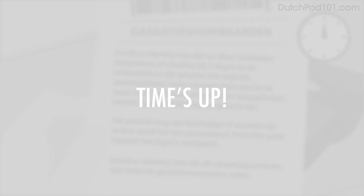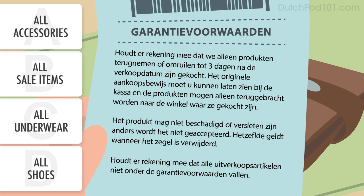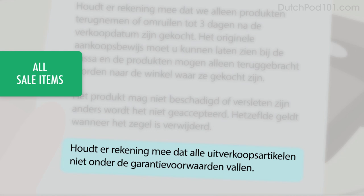What items are excluded from the return policy? The sentence means, please note that all sale items are excluded from this policy and are non-returnable. Houd er rekening mee dat alle uitverkoopsartikelen niet onder de garantievoorwaarden vallen.